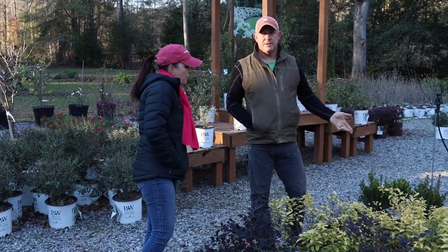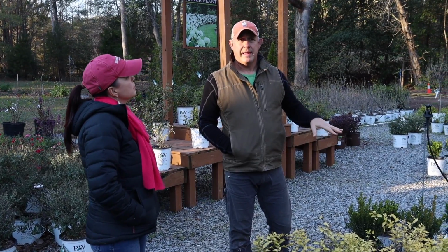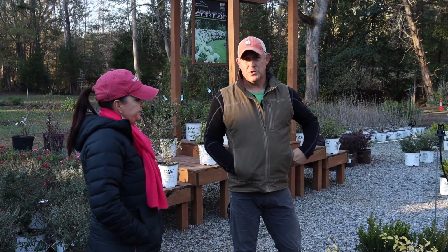They say that they're deciduous, they lose their leaves, but they really are holding on. This plant is well worth being able to put into your landscape somewhere. I know everyone wants an evergreen or some structure, but you've got to find a place for candy corn spirea.